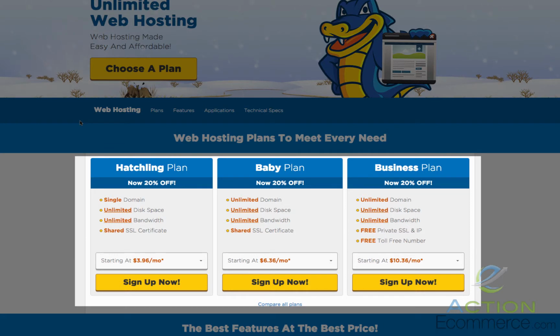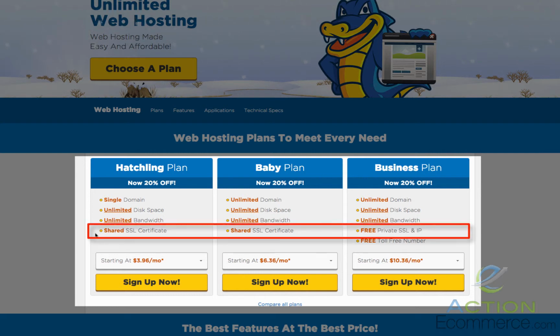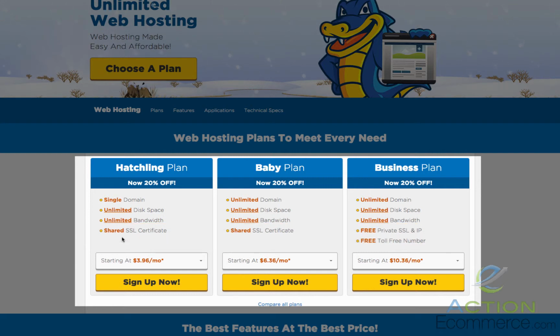As you can see, they do offer 3 different plans. If you only have one single domain, I would recommend the hatching plan. If you plan to add additional domains later or additional subdomains, I would recommend the baby plan. And if you are looking for added security with your SSL certificate, I would recommend the business plan, as it's only about $4 more. As you can see, all of these plans do include a SSL certificate. If you plan to shop around with different hosting providers, I would recommend you take this into account before signing up. Go ahead and sign up for the plan that best fits your needs right now. Remember, you can always upgrade in the future.